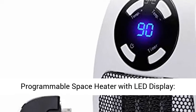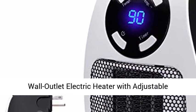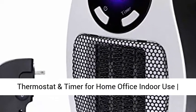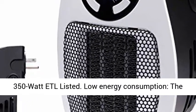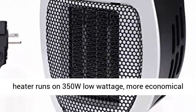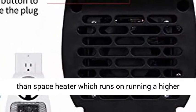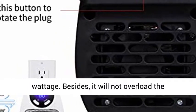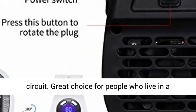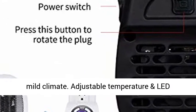Programmable space heater with LED display, wall outlet electric heater with adjustable thermostat and timer for home office indoor use, 350-watt ETL listed. Low energy consumption. The heater runs on 350W low wattage, more economical than a space heater which runs on a higher wattage. Besides, it will not overload the circuit.